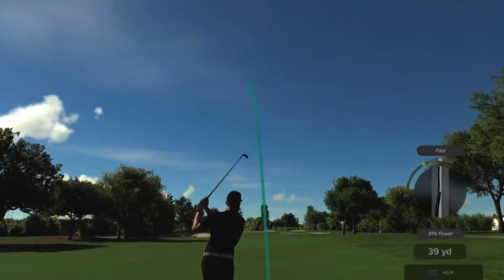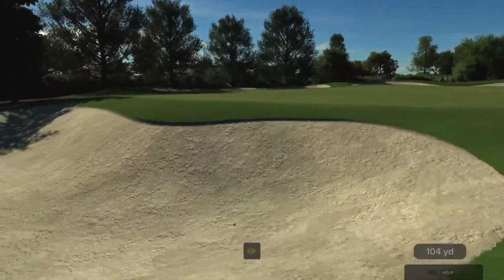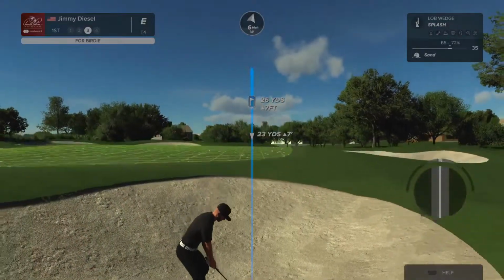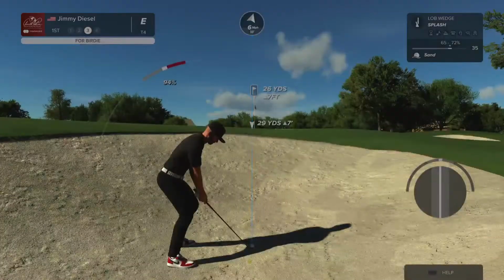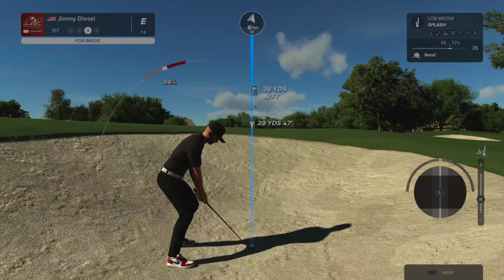Oh, I can't wait. Salivating to see how today's play goes. That's not the shot they're after. That's a poor lie. Will he be able to get out of here? They'll have to get their best bunker technique out here because this is nasty.